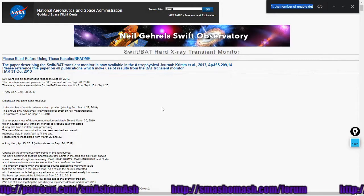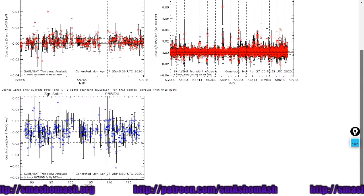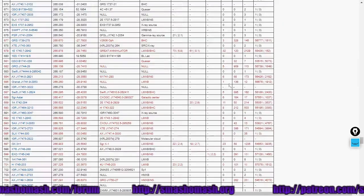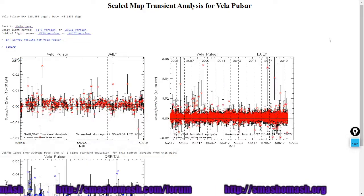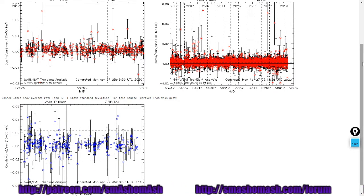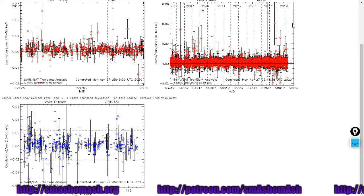Jeez, oh whiz. All right, first we're going to look at Sagittarius A star, the core of the Milky Way galaxy. There's the transients from that, and it's in its normal range, pretty much. Next, we'll look at the Vela pulsar, which would be off to your right if you were looking at the galactic core, the galactic plane, whatever you want to call it. And there's the Vela pulsar, looking pretty normal range there also. A couple significant transients coming out of it recently.